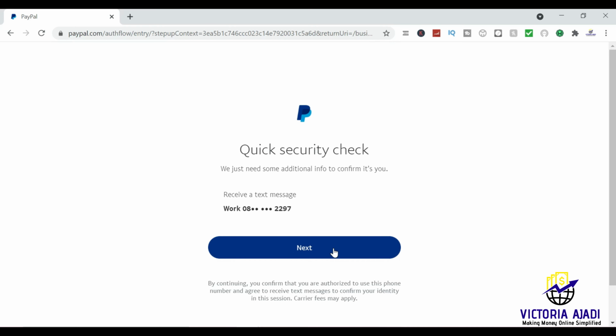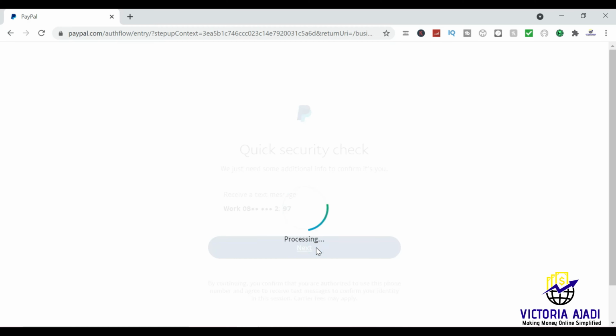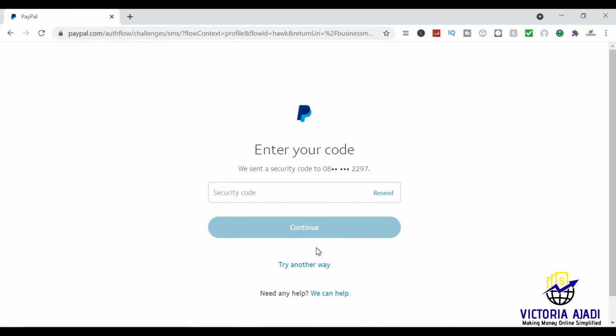You'll be asked to receive a text message to your particular phone number. If you don't have access to this phone number, it's advisable that you change it first before clicking next. So you receive the code. After receiving the code, all you need to do is enter that security code in the box, and click on continue.